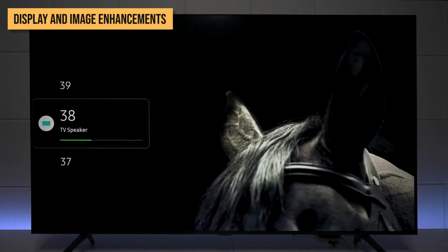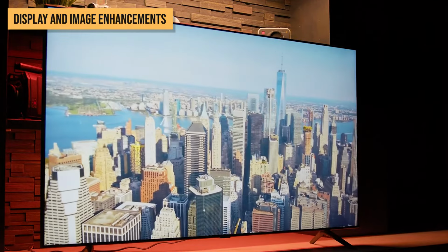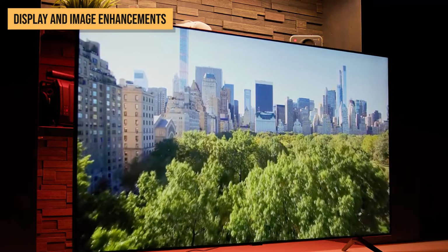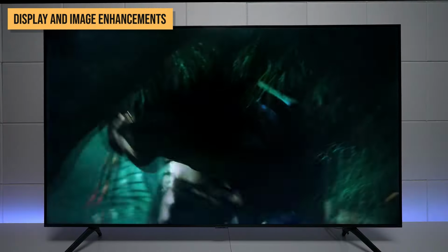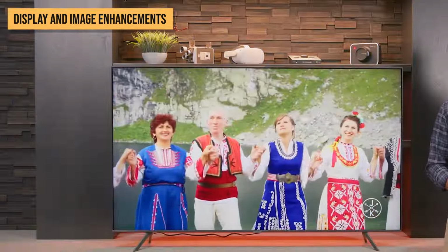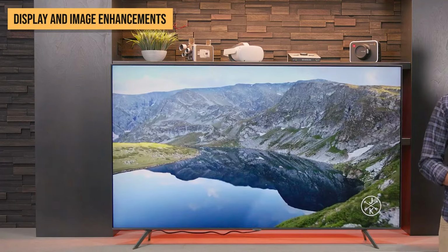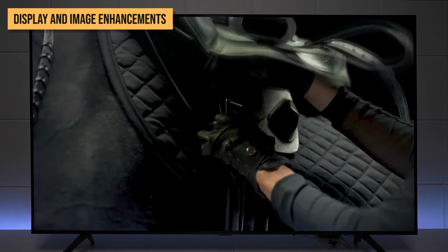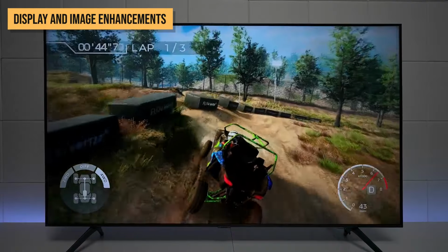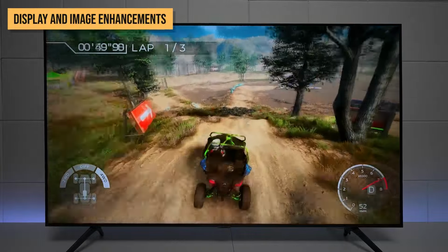Now let's see what kind of image-enhancing tech is packed into the CU7000. One of the key display features is UHD dimming, which intelligently adjusts backlight intensity in different zones of the screen. This allows bright parts of the picture to really shine while keeping darker areas rich and detailed. The CU7000 also employs Wide Color Enhancer Plus, similar to the crystal color tech in the CU8000. This expands the range of colors the TV is able to produce for super saturated, lush images. So whether you're Netflix binge watching or gaming in 4K, color reproduction is no joke.